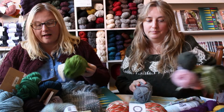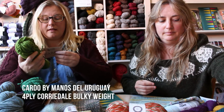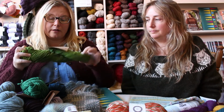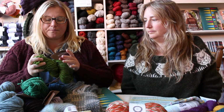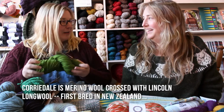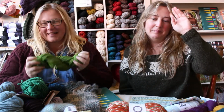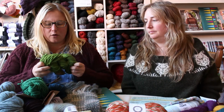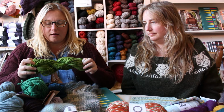Another yarn that we have had since last winter is Cardo. This is Manos del Uruguay Cardo. It is a Corriedale yarn. So Corriedale breed is a mix of merino wool and another breed that I can't remember the name of. But the nice thing about it is that it has that softness, downiness of merino, but it also has more durability and maybe slightly longer staple length on the fiber.